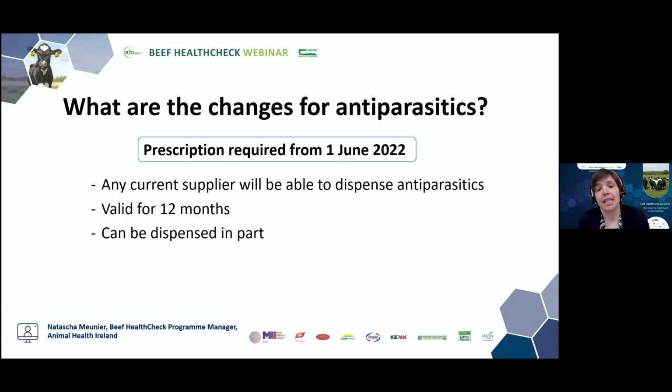You'll be able to take that prescription to any current supplier that you have, your co-op, your licensed merchants. They'll be able to dispense those products for you. You don't have to buy them from your vet. Anywhere you currently get it, you can still buy it, but you just will need the vet prescription. The prescription itself, unlike for antibiotics, for the parasite medications will be valid for 12 months. So you have a 12-month period over which you can go to the co-op or the vet and buy the product.